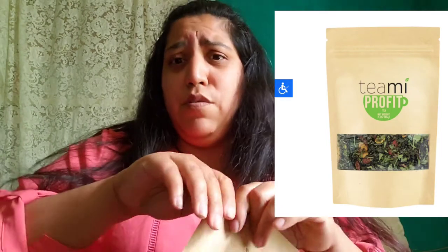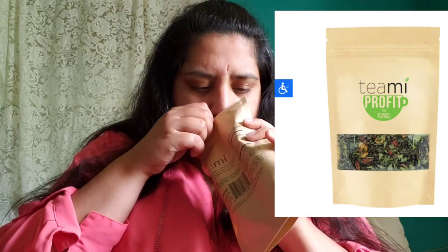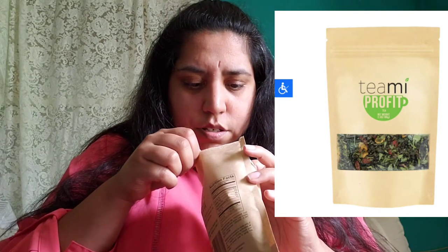So the ones I normally try are the Teami Colon and the Teami Slim. I use that because I had some issues, not for weight loss, but some issues with my digestive system. So I used that about a year ago. It did help me lose some weight, but also helped me get a little bit regular. But I'm going to open this up because I want to see how it smells. Oh, it smells so good.